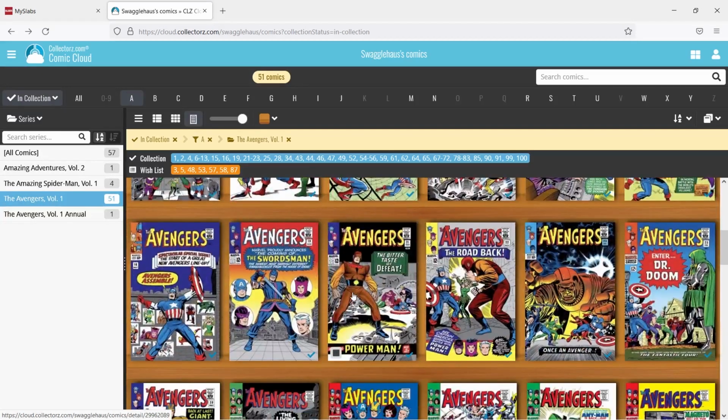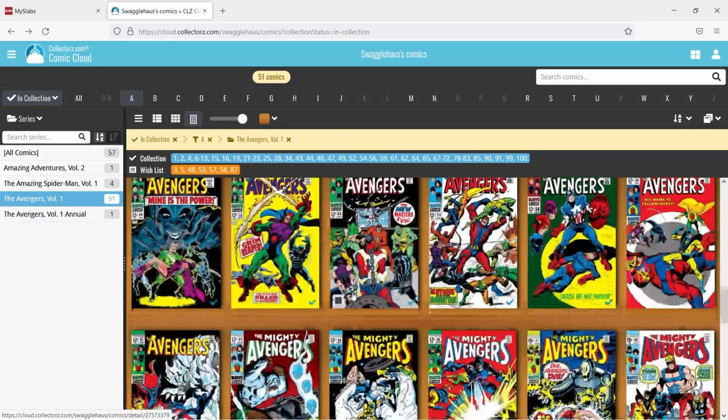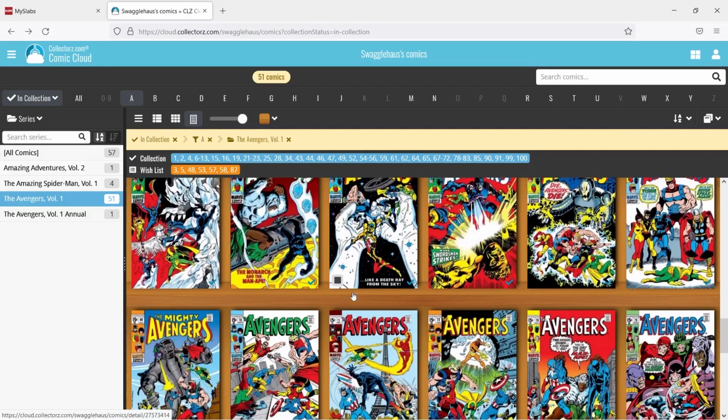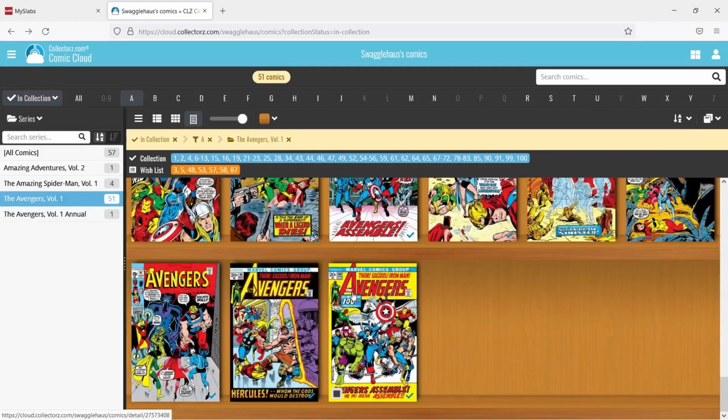So I'll scroll down here and you guys can pause and take a look if you're curious to see what Avengers books I already have in my collection. So I got some good stuff here overall. Very, very happy to have these books on the list.